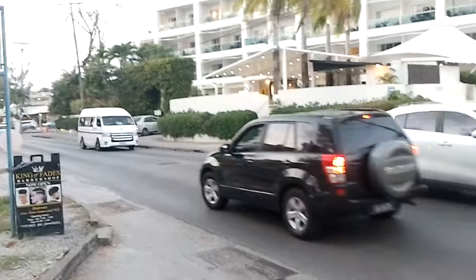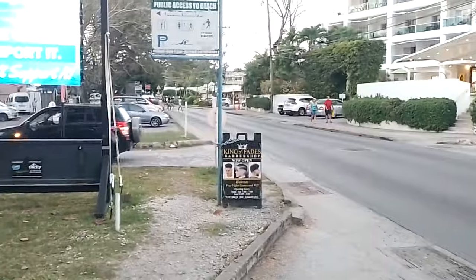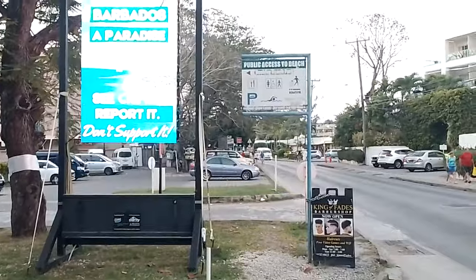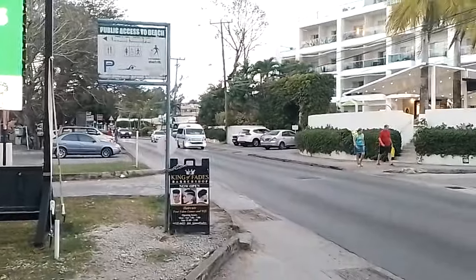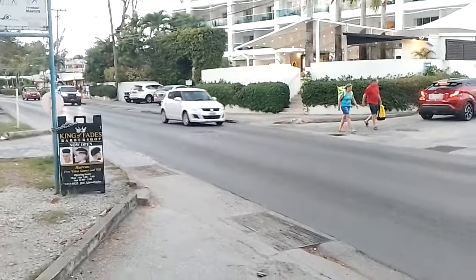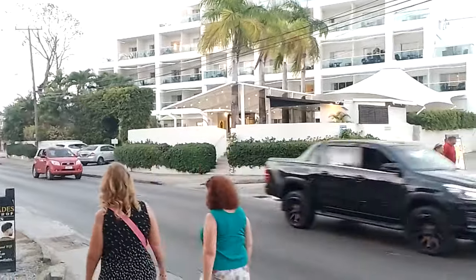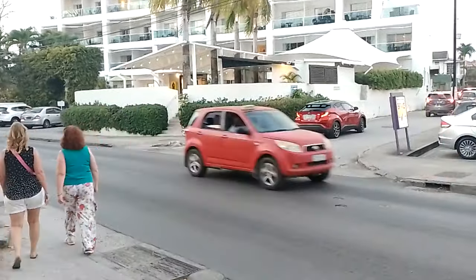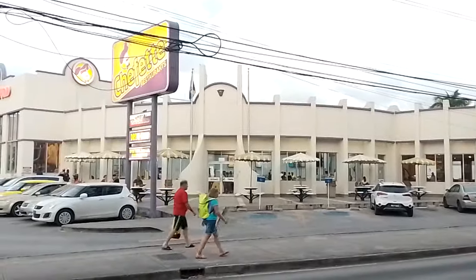So you can see the South Beach Hotel over here. And the Aqua Hotel, right opposite Chaffet, right opposite the South Beach Hotel. Chaffet Rockley.